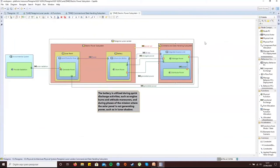So every piece of information is going to pass through the command and data handling, and then the commands will be shot from there. Here in the electric power system, we can see that we have some notes on the diagrams, about some things that we cannot add in Capella, or some things that I found in the payload user guide when I was checking, that say how the operations are going to work. For example, how the battery is going to work during the orbit maneuvers and during the launching.